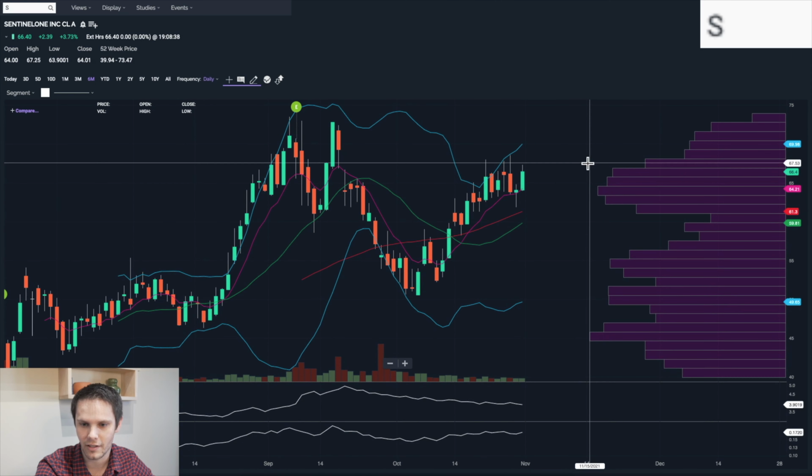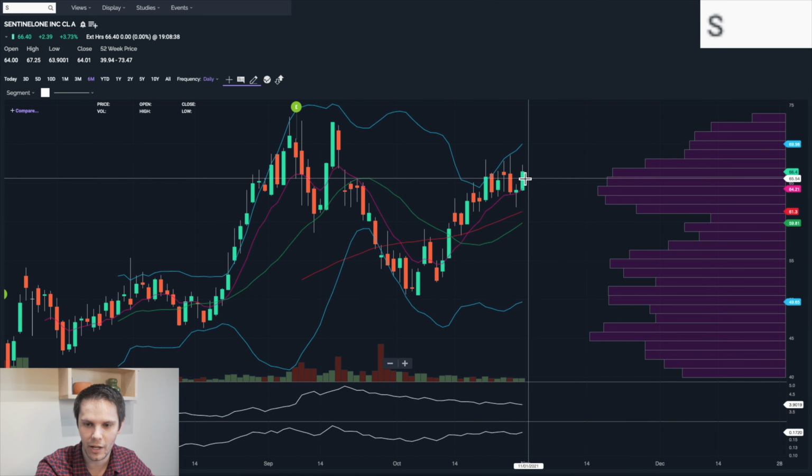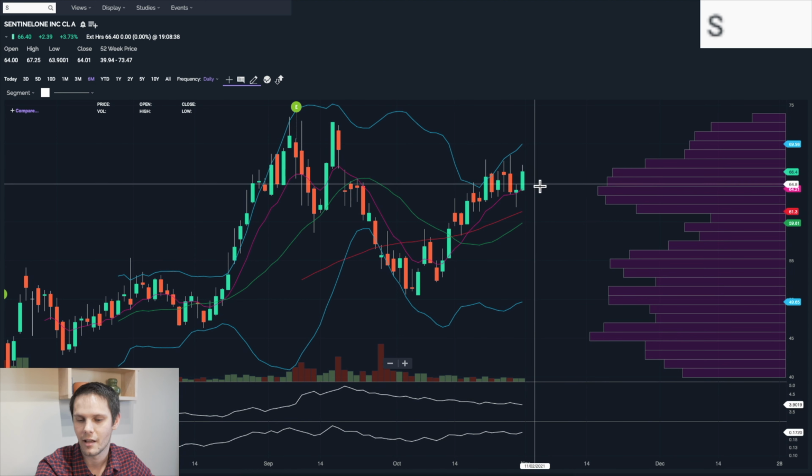So going back over to the daily chart, potential buy point is Friday's high, 67.25, or if we can consolidate, maybe get a lower entry point later on in the week, but this is S.